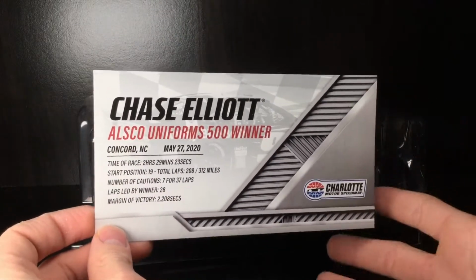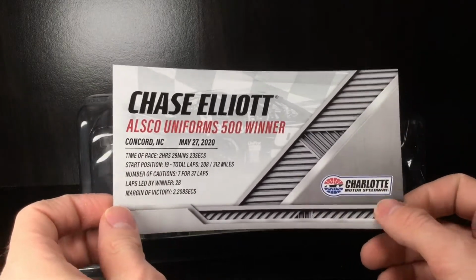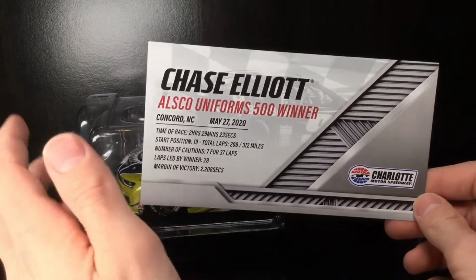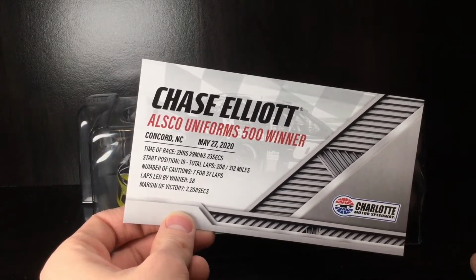Now, I don't know if it's like this for the Daytona 500 or the pre-chaos race-winning diecast, but I will say, not having Chase Elliott in victory lane with a trophy is really stupid, if you ask me. Considering they took probably 100 photos of victory lane.